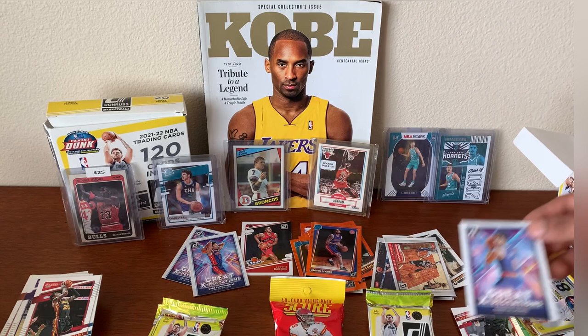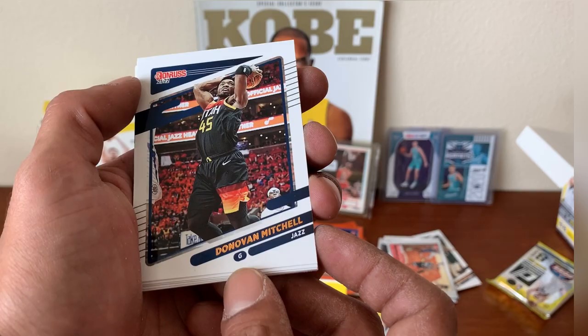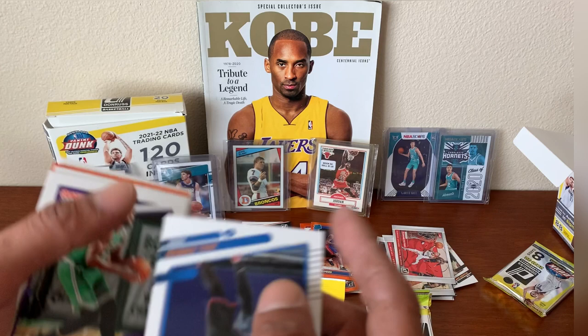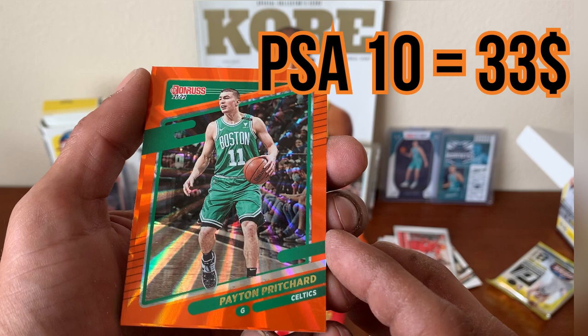Up next, let's see what we got. Chris Paul, pretty cool. Another Chris Boucher. Donovan Mitchell. Tyrese. Joe Adam. Tristan Thompson. We got Steph Curry. All right. Payton Pritchard. Okay. Pretty cool.